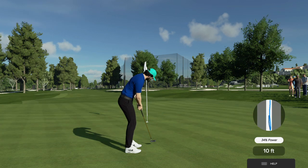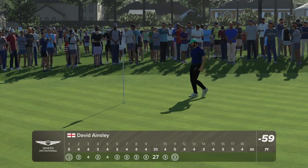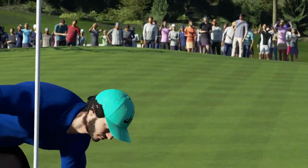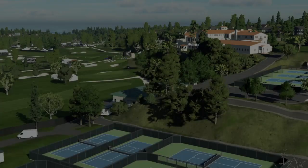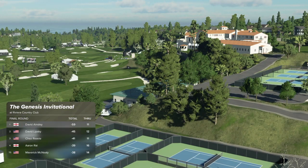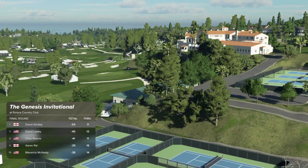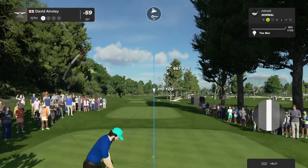Get excited. This could go in. Oh, he's on fire today, building upon his lead, hole after hole. Currently in first position. Let's head to the 12th hole, shall we?